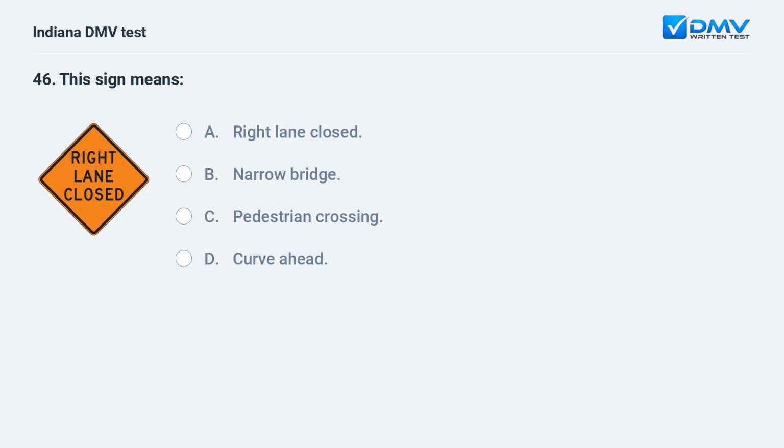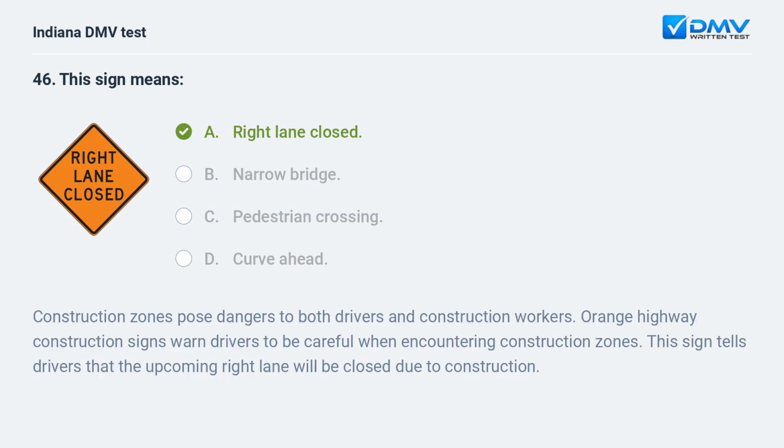This sign means A. Right lane closed. B. Narrow bridge. C. Pedestrian crossing. D. Curve ahead. A. Right lane closed.